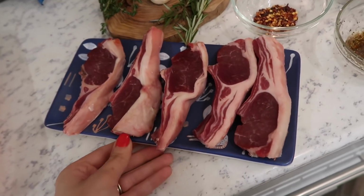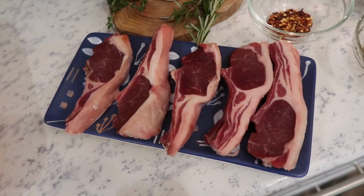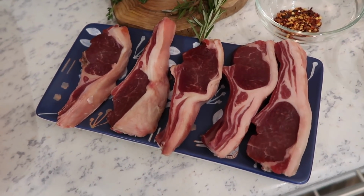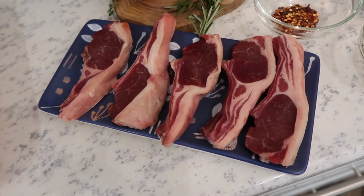It's now time to start prepping for dinner. As I mentioned before, I have these beautiful lamb chops here, which I'm only going to be having a couple of. I'm going to do the rest for Layla because Harrison and Andy don't really eat lamb chop on the bone.